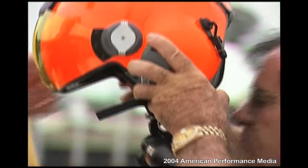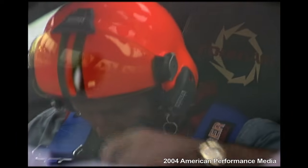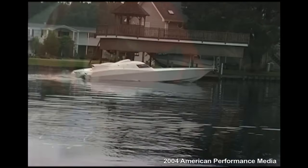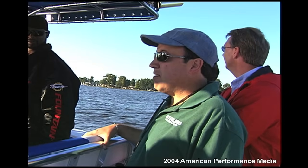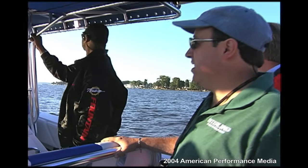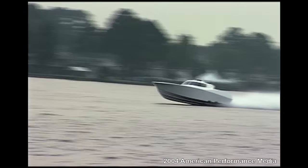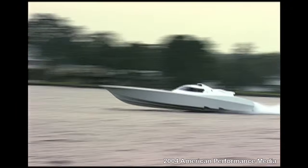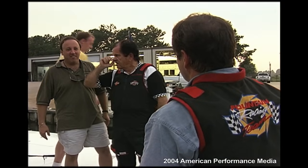Now, after 6 months of work and less than 13 hours before the official run, the crew may finally see the boat run as originally designed. As the boat idles out to the course, the support team awaits anxiously in the chase boat. The run proves to be successful, but other problems still remain.